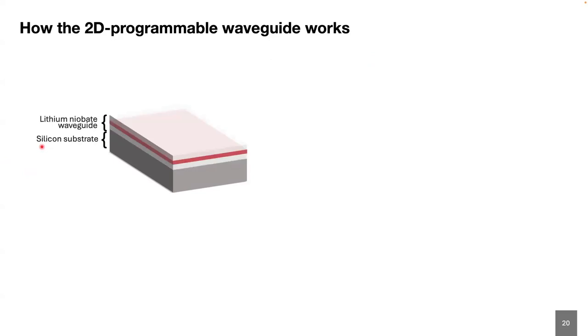And then on top of that, we have a lithium niobate slab waveguide. In a lithium niobate slab waveguide, the most important detail is that the light is confined in the gravity dimension. So if you send light in, it can't actually leave in this dimension, but it can freely traverse in the two-dimensional plane.